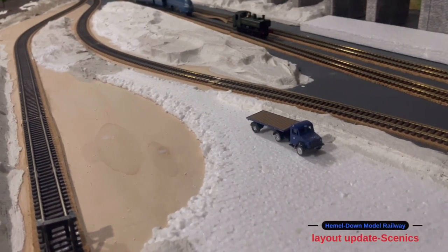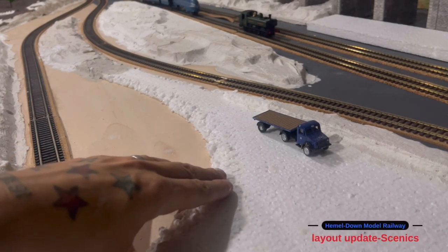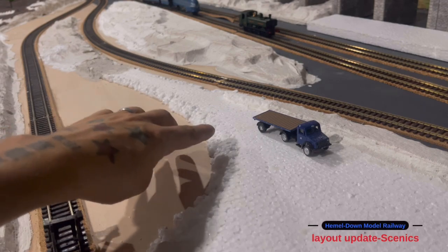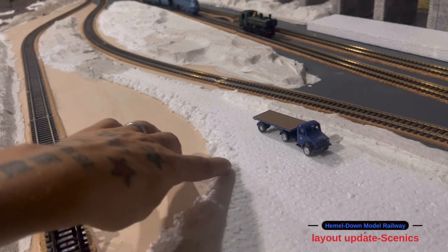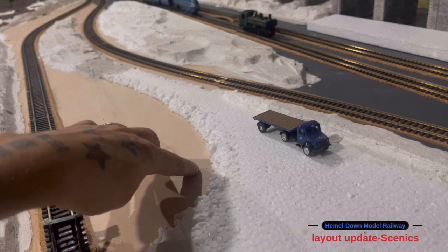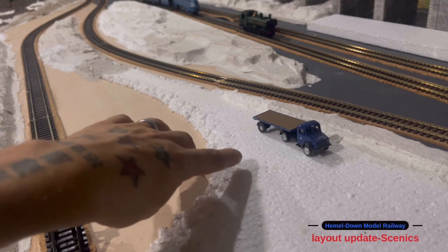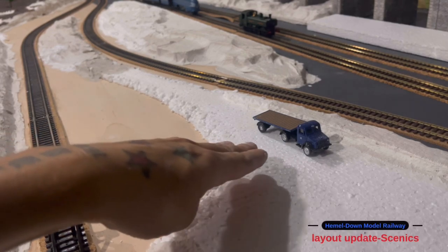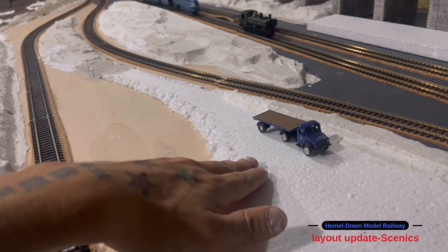What I've done with some of these edges is I've cut them back just using a knife, just to give a smoother surface. So when you put plaster bandage over it, you can stretch those out even more. So it just gives that smooth transition between this board and then going up onto a slightly higher level.